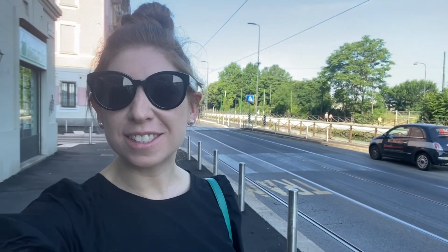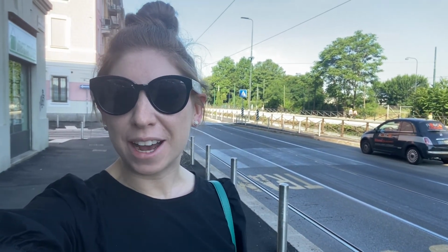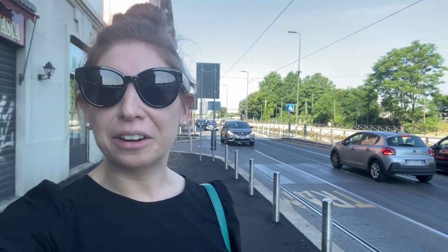So I live just outside of downtown Milan, and I take the streetcar, or what we call here the tram, all the way to downtown to the Duomo to get all of my errands done. And today I have a few appointments and some errands, and I'm actually a little late because it's 9 o'clock and I'm usually out of the house by 8, but I slept in, so that happens too.